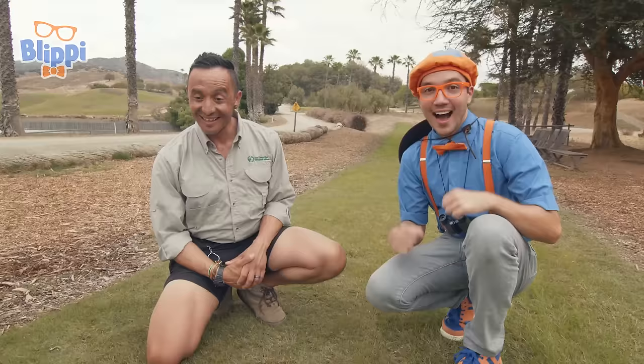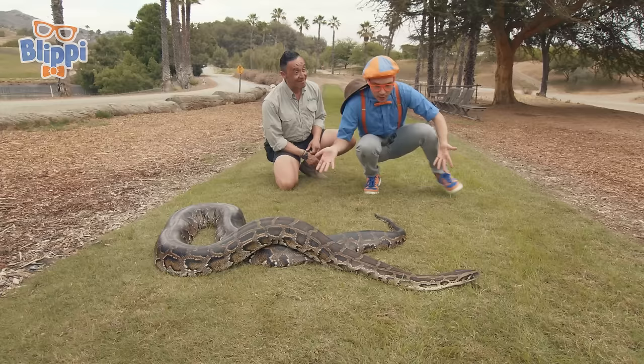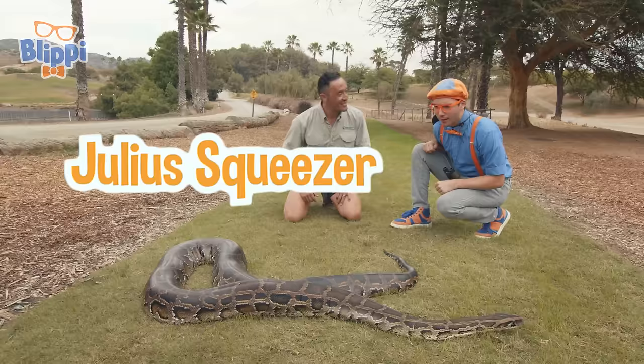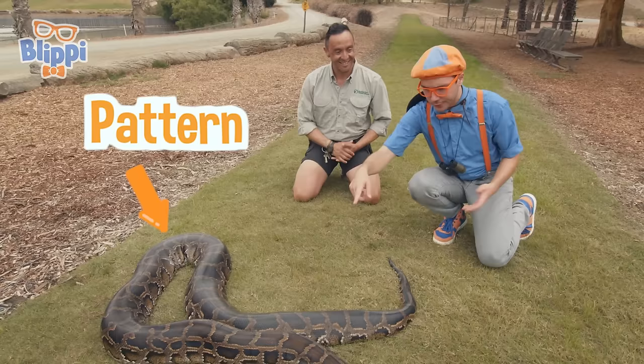I'm so excited to see this snake. What kind of snake is this? This is called a Burmese python. Whoa, this Burmese python is so big. What's its name? This is Julius Squeezer. Julius Squeezer? So silly. That's a cool name. Oh, this snake is amazing. And look, it has this really pretty pattern with all types of different shades of brown and white and gold.